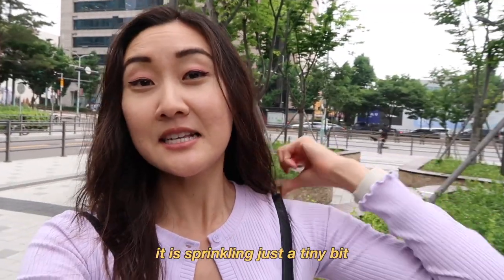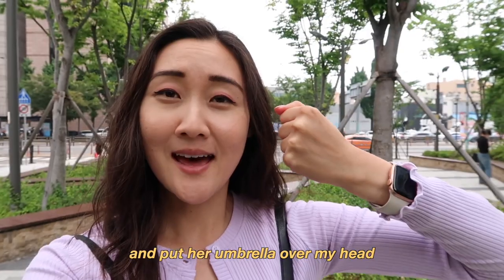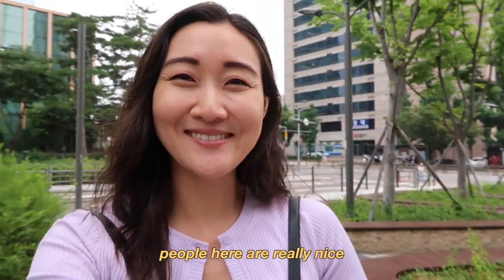It is sprinkling just a tiny bit, and this lady came over and put her umbrella over my head and said that we could share until my light changes. So people here are really, really sweet.